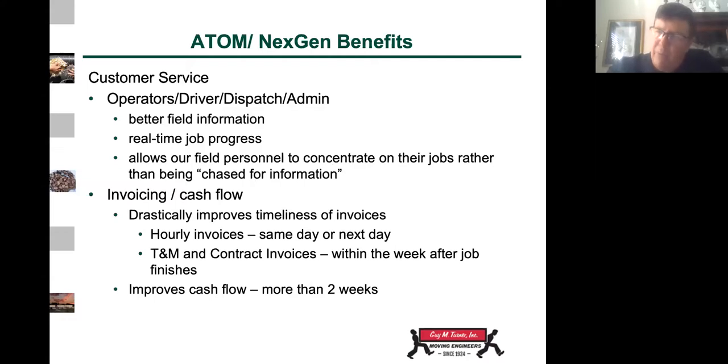The main purpose, though, that we really got involved with was the invoicing and the cash flow. And when we had piloted Adam, we were very interested in making sure that we would take the entire process from the time a ticket was issued all the way through when it was invoiced. And that has been our biggest benefit, frankly, in the overall process.